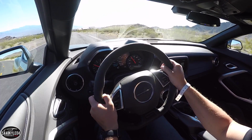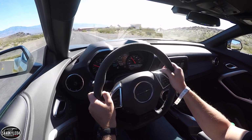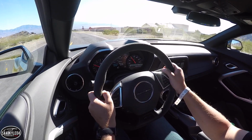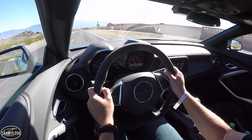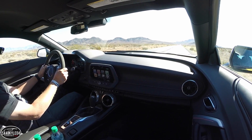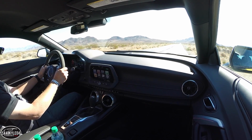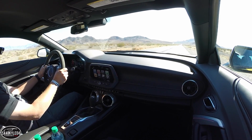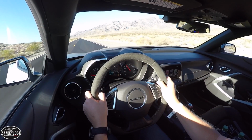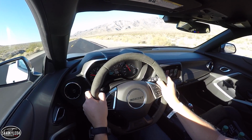Premium fuel is recommended on the SS, but the V6 is more than capable to run on regular. A 19-gallon fuel tank is included with both, while the V6 1LE borrows its fuel pump from the SS to prevent fuel starvation on tight corners. EPA economy estimates for the V6 range between 18 miles per gallon in the city and 27 miles per gallon on the highway. The SS is rated between 16 miles per gallon in the city and 25 miles per gallon on the highway.